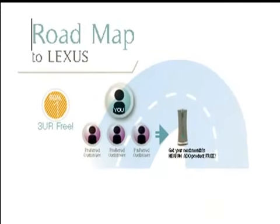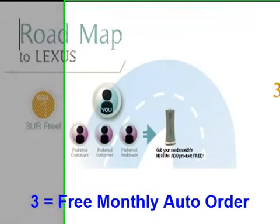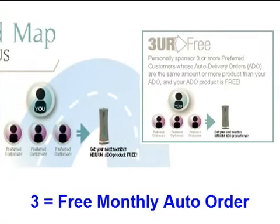What that's saying is when you become involved in the business, you want to get your products for free. When you have 3 preferred customers, basically you don't have to pay for the product anymore. They'll send you your product for free. You don't even have to buy it. It just comes now because you've got 3 other people on auto order, and that's very important. Now, what the rule actually is that if you sign up 3 who have the same order as you do, then again you can get that order for free.